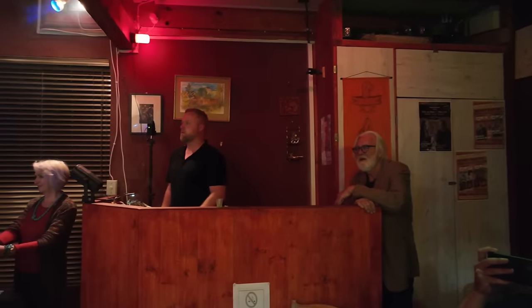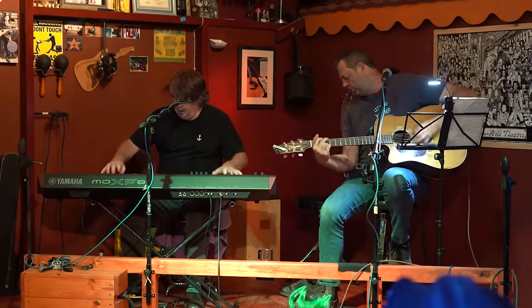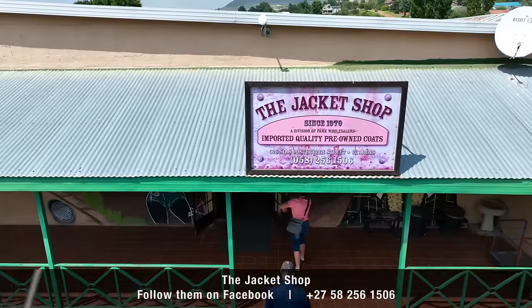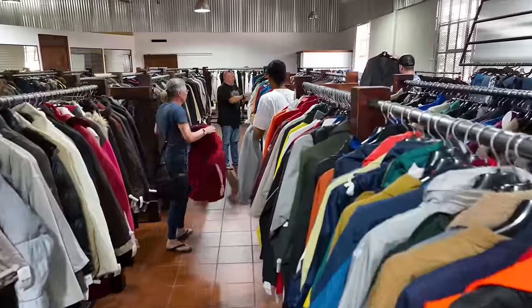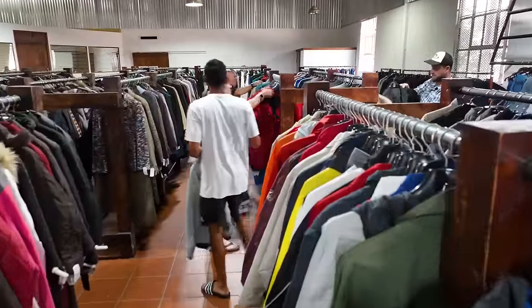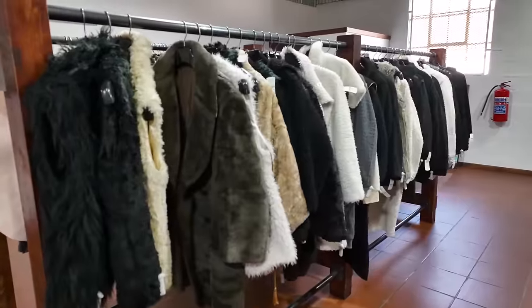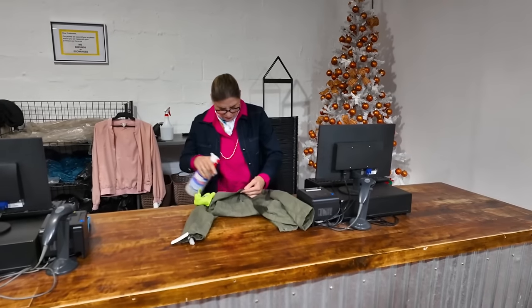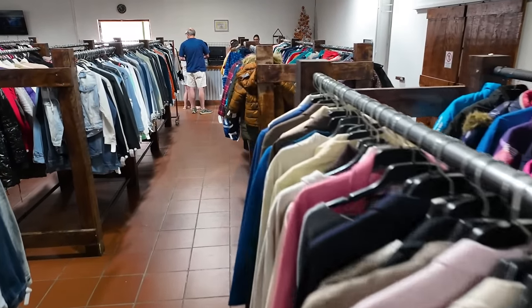I'm pretty sure that there's a shop for just about any type of person in Clarens. The variety is wonderful. The jacket shop is situated next to Clarens Extreme and is one of the town's iconic shops. All these jackets are previously owned and imported, and you can purchase some truly fantastic bargains here. The owners, Angela and Roger, explained how much work it takes to sort out all of these jackets when they arrive at the shop.